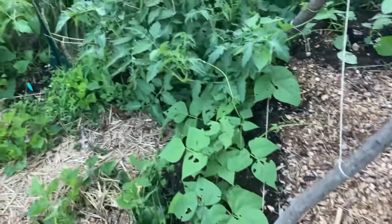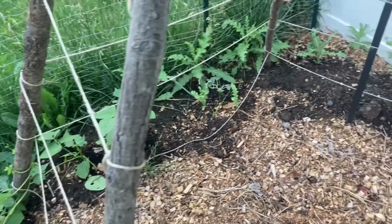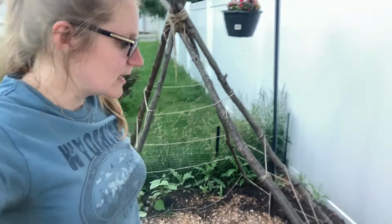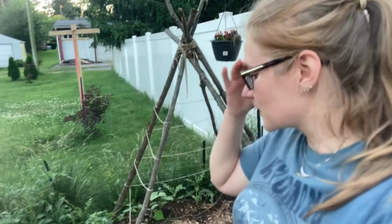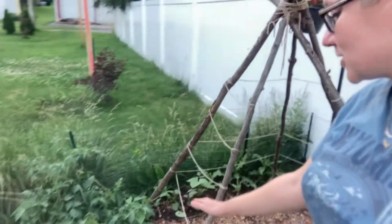So I have some beans coming up on this trellis, and then got some thistle back there, but then if you look, there are no beans. No beans. So the rabbits have definitely been enjoying these beans. The green beans germinated marvelously, but they've been eaten away. So I just went and planted some more 2 days ago. That again might be good for succession for my beans, because these guys are already starting to go.